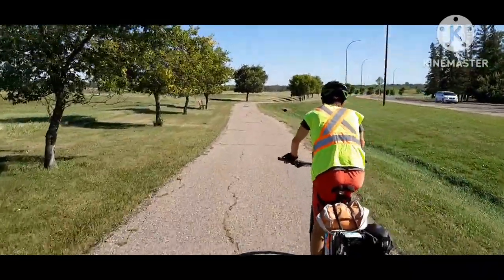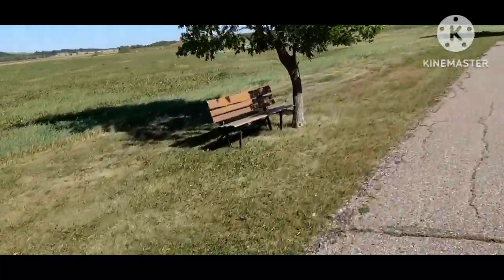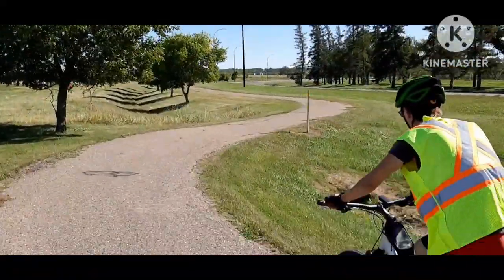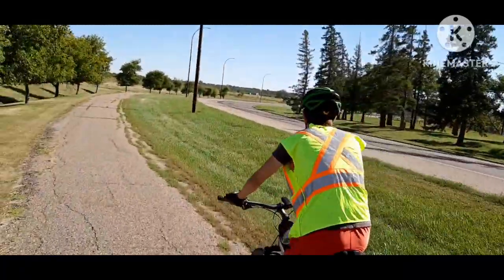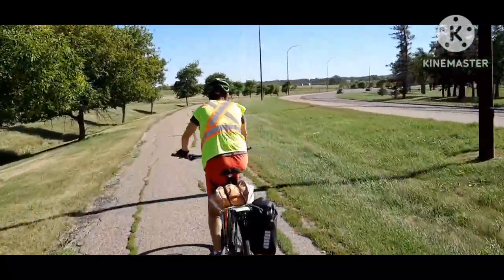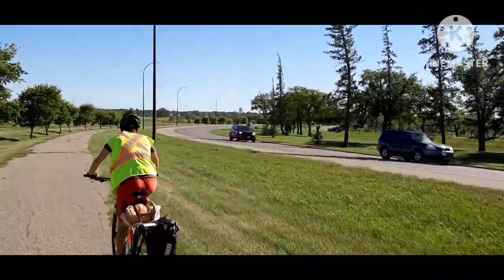But this is really nice, this bike path, how they have it for cyclists and people to walk here, and you have a bench here you can rest on, and it's really nice. There's a park near the river, and a lot of people go there just to enjoy the Assiniboine River and different activities down there.